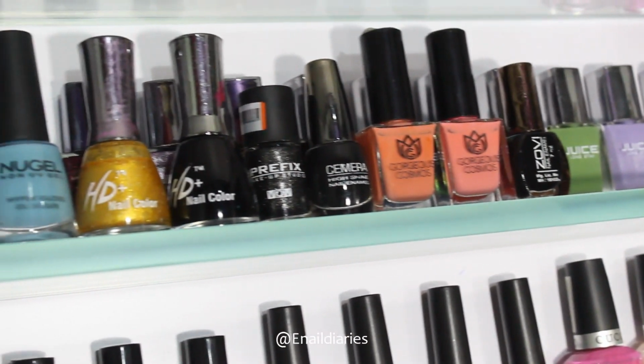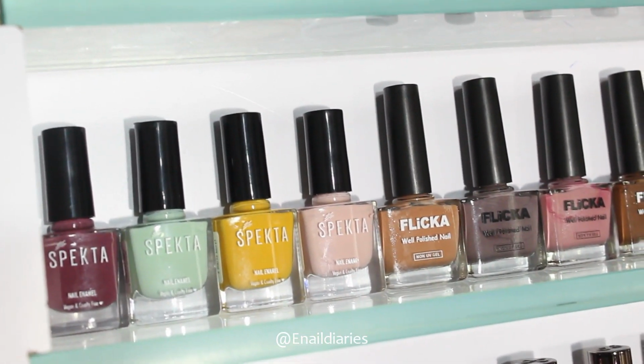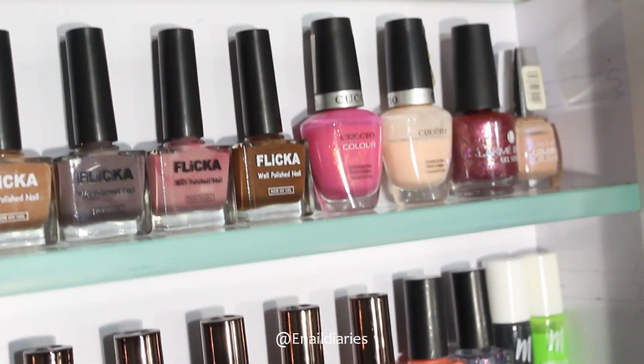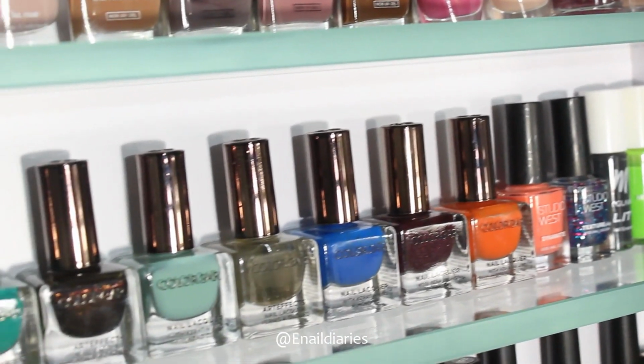So guys, this is how I store my nail polishes. I like to arrange them not by shade or color, but by brand, because I think that looks more organized. What do you guys think?